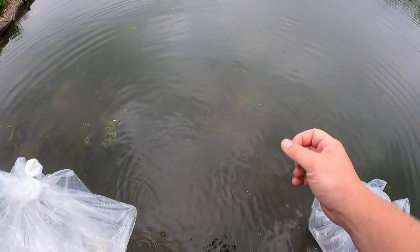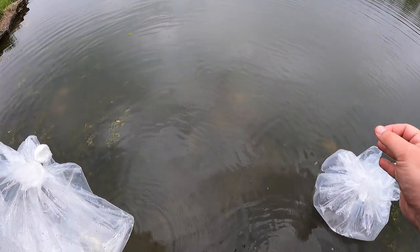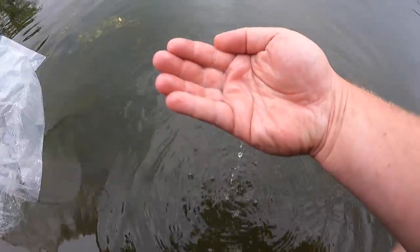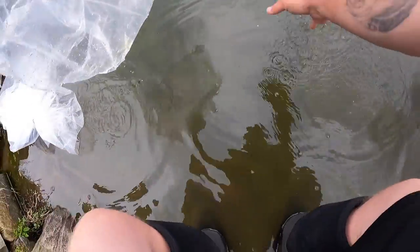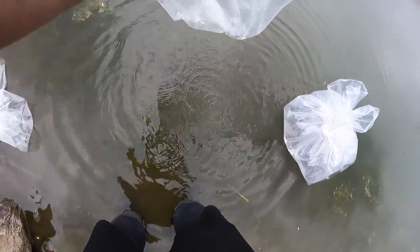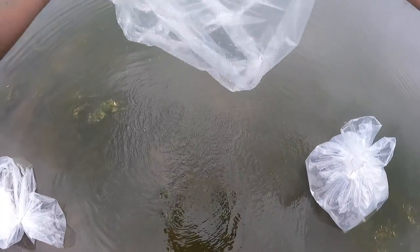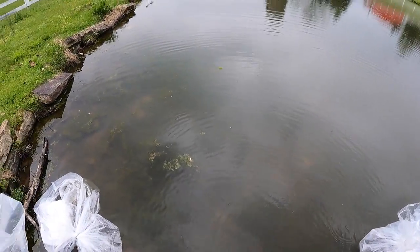That's crazy. They are so tiny, especially with how cloudy it is. You're not really going to be able to see them, but make sure you got them all. I don't know if you guys can see them. They are so tiny. There they are right there. That's so cool. All right, let's put them back. All right, grow up, get bigger, feed the bass.